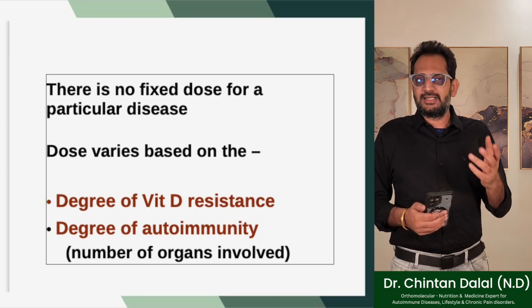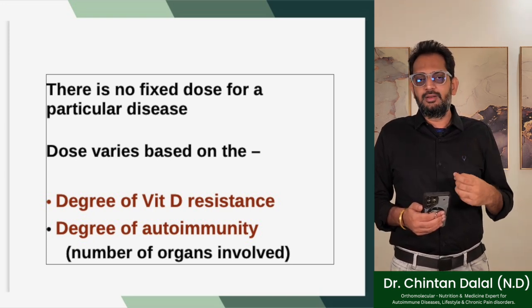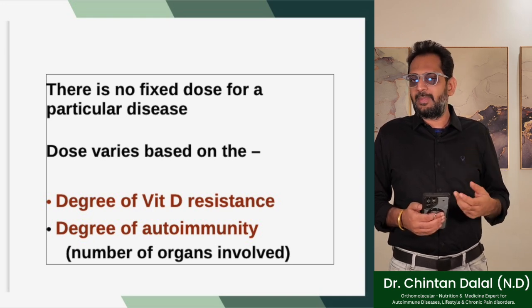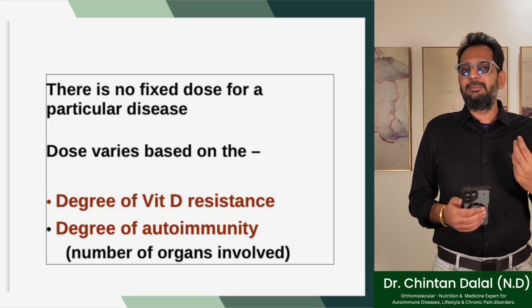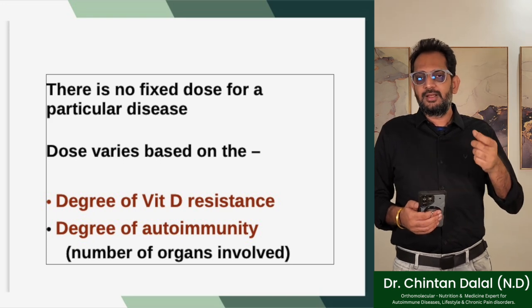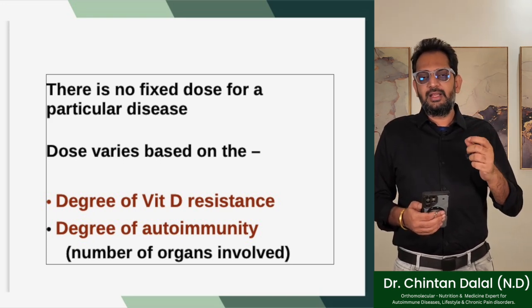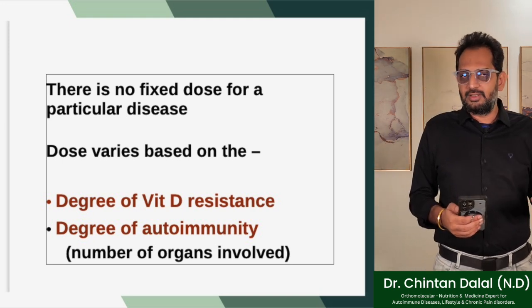And please understand that this is a very thoroughly monitored, feedback-based protocol where we have to go step by step, where we have to work with the patient, and the patients have to constantly be in touch with us and keep providing us that feedback so that we can keep tweaking not only the D3 dosages but also the cofactors, which are very, very relevant in managing the entire protocol. So there is no fixed dosage for a particular disease.